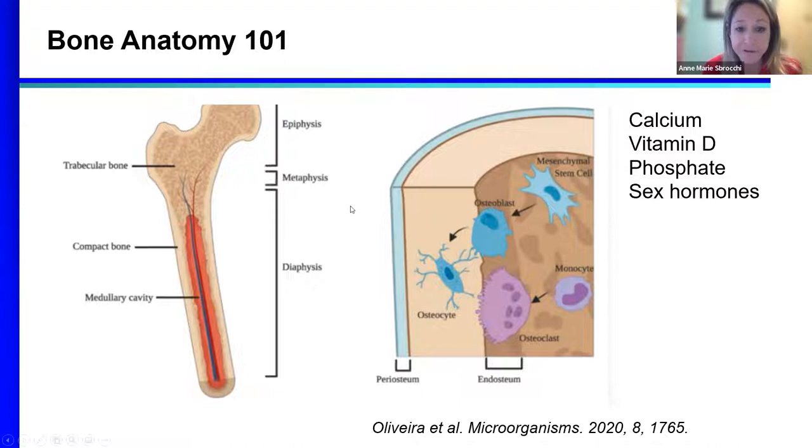If we dive a little bit closer, inside the bone, there are cells that build the bone. Those are called osteoblasts. So I always say B for building bone. They lay down an unmineralized layer, and then that subsequently becomes mineralized with calcium and phosphate. Vitamin D is important because it helps absorb calcium into the body. And once the bone becomes mineralized, that osteoblast becomes kind of stuck inside the bone as an osteocyte.